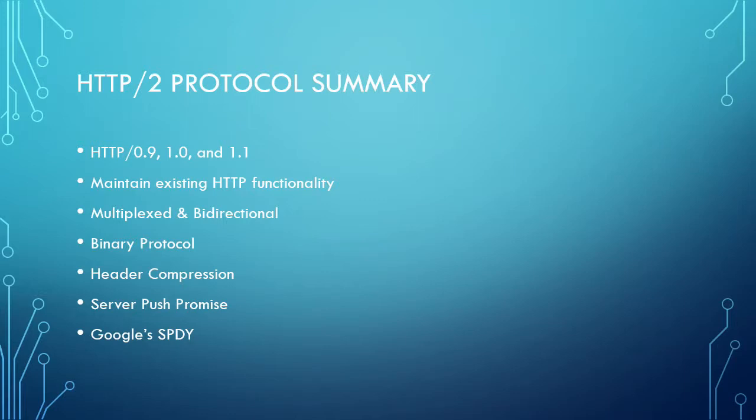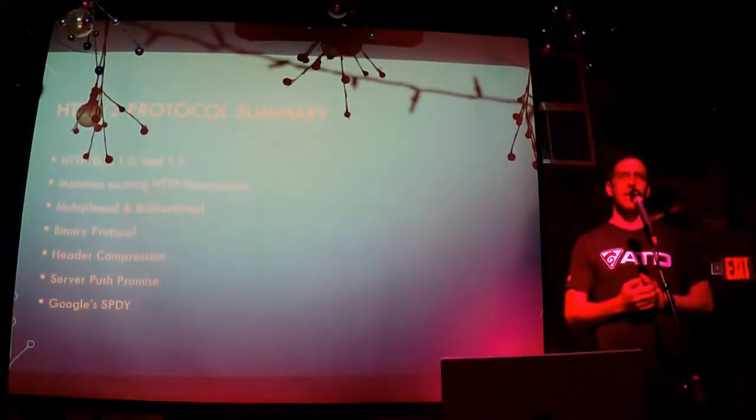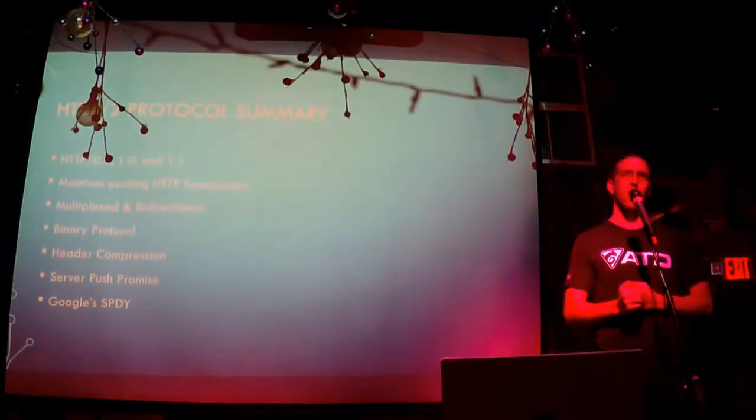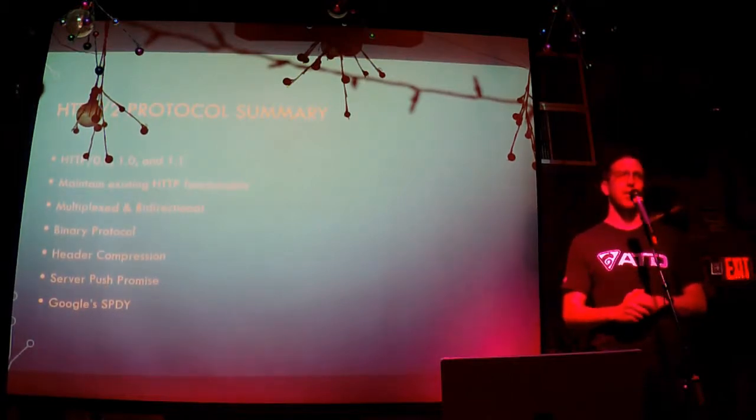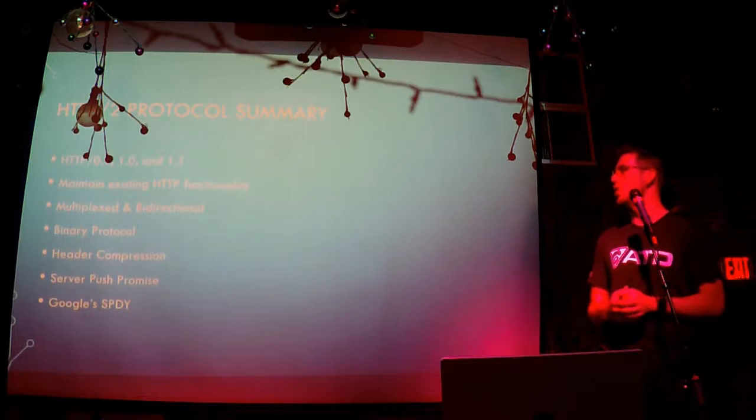Anybody heard of that one from Google, SPDY? You heard of SPDY? All right. So what pretty much happened is Google was developing a protocol called SPDY, and then someone from the IETF said, hey, we need to turn that into an actual protocol. And they just pretty much adopted SPDY and turned that into HTTP version 2.